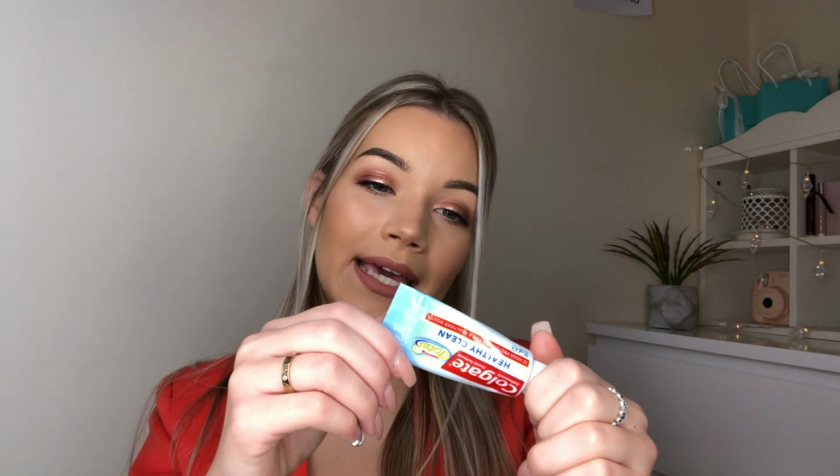Then next up, I just have my toothpaste, and honestly this is just a really random one. I usually use the one by Crest, but I ran out because I've not been to the US for a little while. So this is just a random one from Colgate that I picked up from Boots. Again, it's 25ml and it's perfect because it's travel sized.